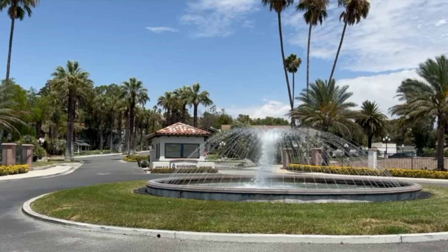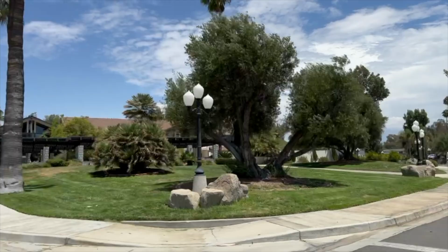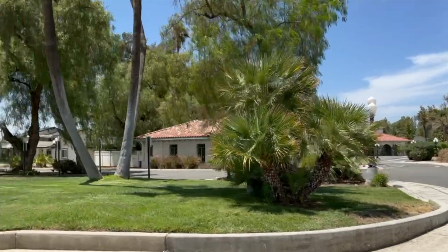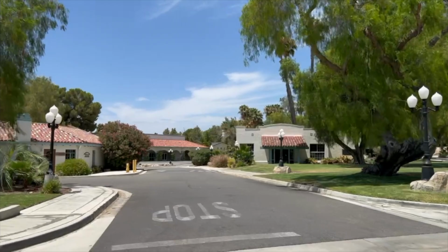A little further down Murrieta Hot Springs Road, you'll find the actual Murrieta Hot Springs that was developed in the early 1900s as a world-class health spa resort. It's been a Bible college since 1994, and from what I understand, is currently in the process of being sold to a company that's gonna revert it back to a resort and spa.